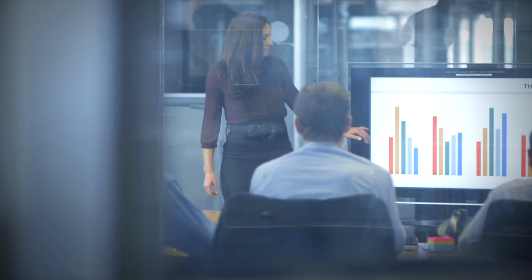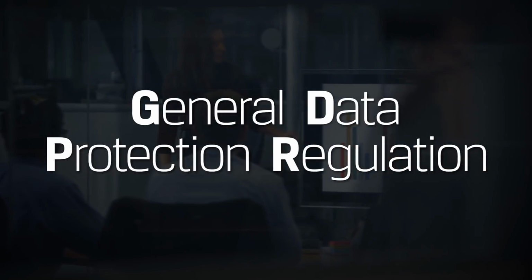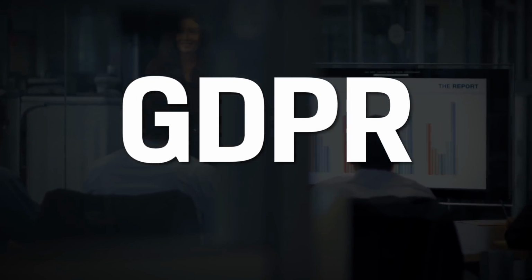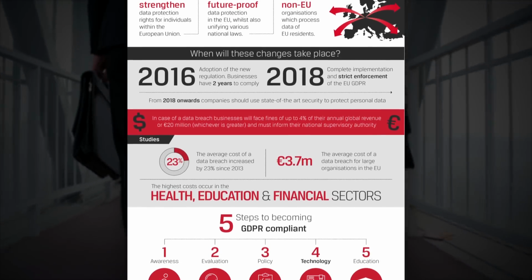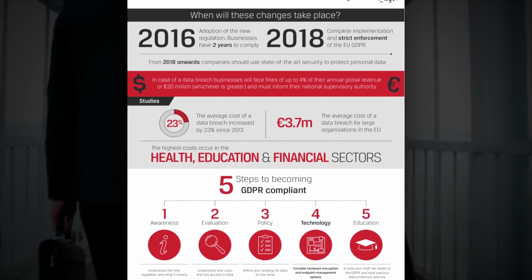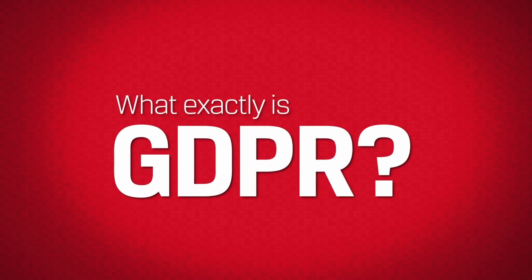If your business handles personal data for your customers, you've likely heard about the General Data Protection Regulation, or GDPR for short. Kingston has put together this brief overview of what this might mean for your company and the role that Kingston's encrypted USBs can play in ensuring your company's compliance. So, what exactly is the GDPR?